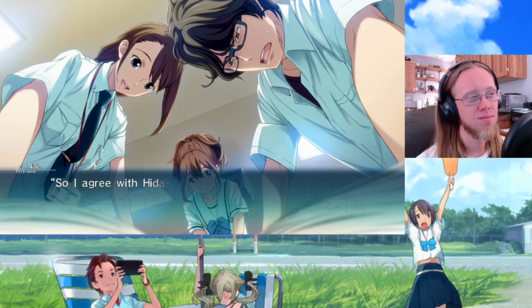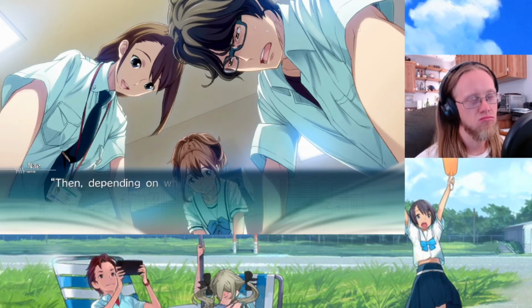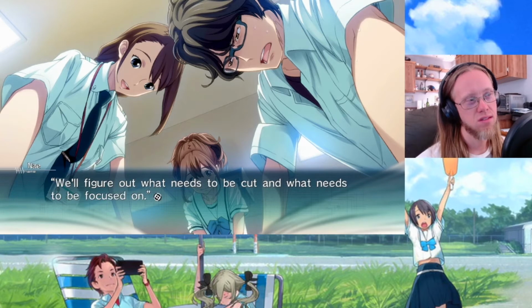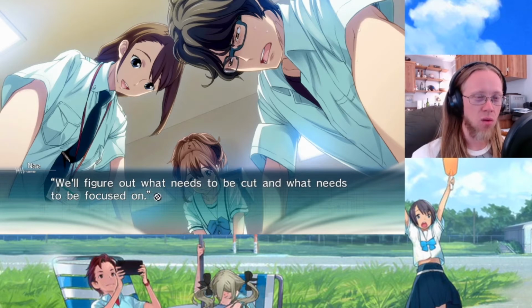やっぱり日高くんが言う通り、ホビーロボ風の構造が一番あなたたちらしいかな。あとは具体的なパフォーマンスの内容によってどこを強化すべきか、どこの手を抜くかが変わってくると思います。 Right. We focus on what we need to put into the robot and just cut out what isn't going to be necessary. Yeah, that makes a lot of sense.